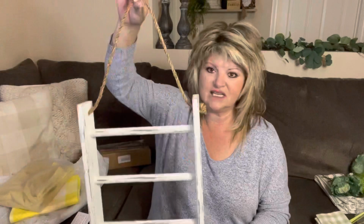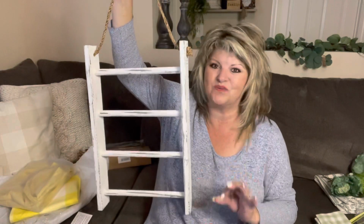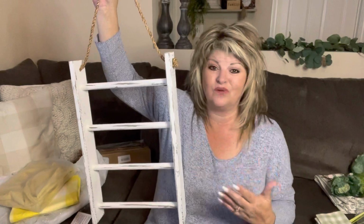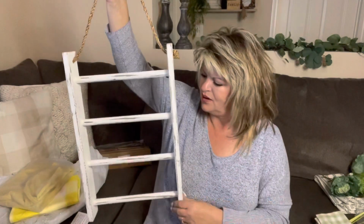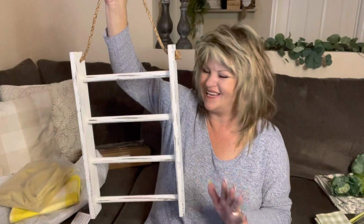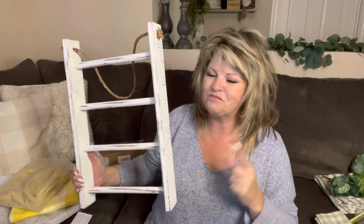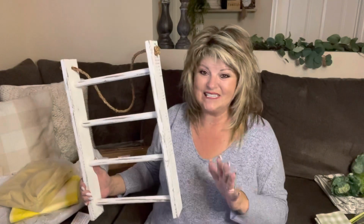And I'm telling you, just imagine this hanging, especially in your bathroom. Now, that's what I would really like. I've already got another one on order because I love these so much. I want to add another one to my bathroom because we're going to be redoing that down the road. These would be gorgeous in a bathroom. I cannot wait to get that decorated. But y'all, if you're looking for a little mini hanging ladder, this one you've got to get. I promise y'all won't be disappointed in it.